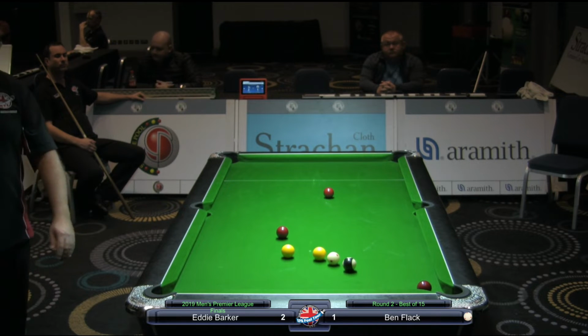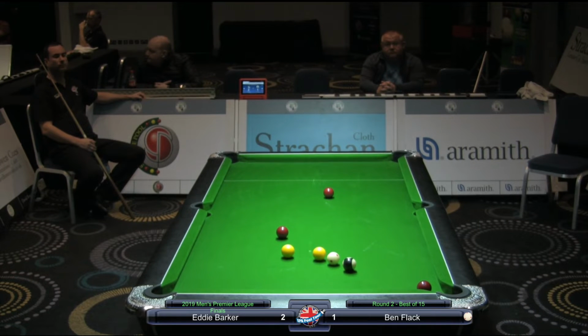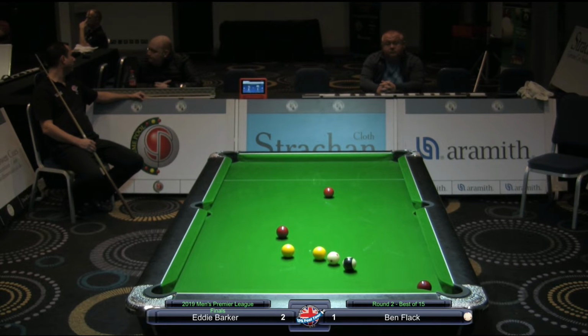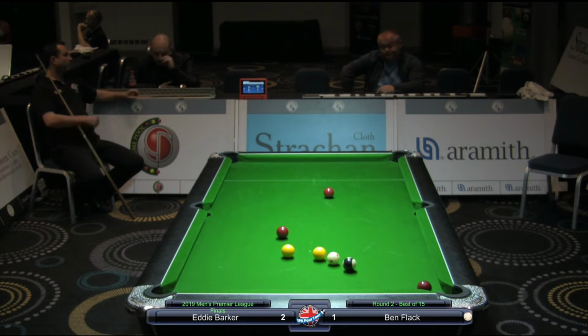Oh, he's just slightly overdone that. That's a frustrating shot. You'd always be cross with yourself when you play that, because you could have left that several inches shorter and it would have been fine. Just a little bit of adrenaline, just caught it a bit firmer than he wanted. These tables are sometimes deceptively fast, the ball just carries on rolling. He's turned what was such a routine position into a far more difficult one now.